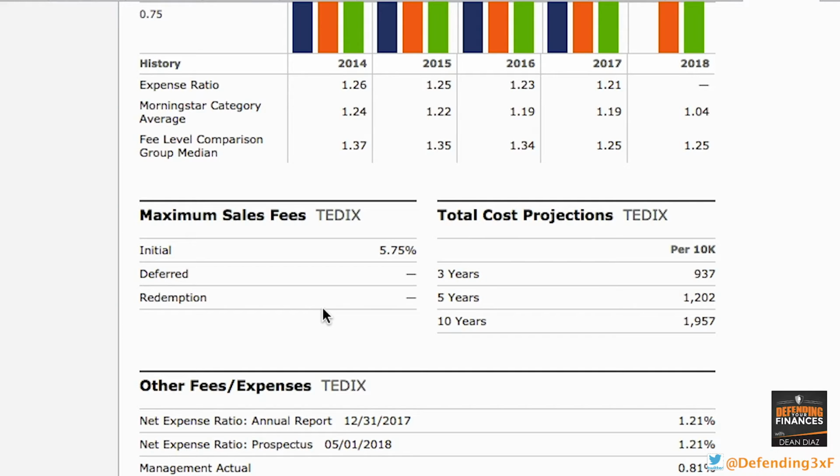Now this is an upfront commission that the broker who sells you this particular investment will make, and usually they split it with their employer, but this comes out of your investment. So if you put $100,000 into something like this and it charges you 5.75%, that's $5,750. That's not cheap. So upfront, be aware of whether or not your particular investment charges an upfront initial charge.